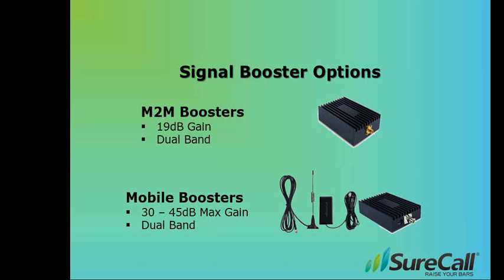We're actually working with a large U.S. distributor now on a marine exclusive deal, and so there's a very large market in the marine world as well for mobile boosting and mobile amplification.